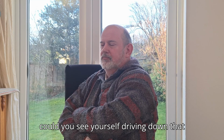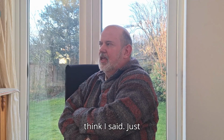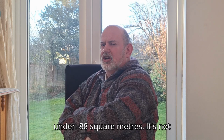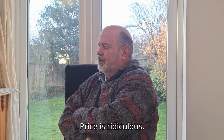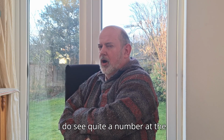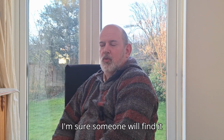So, could you see yourself driving down that driveway? The house itself, I think, is what? I said just under 90 square meters. It's not enormous. The outbuildings are enormous. Price is ridiculous. I do see quite a number at the moment of price reduced properties. I'm sure someone will find it the home for them.